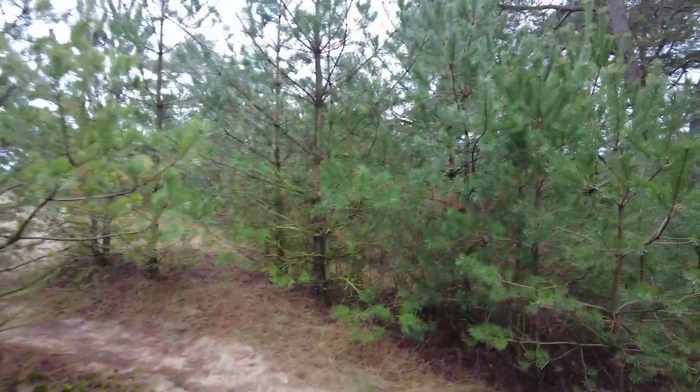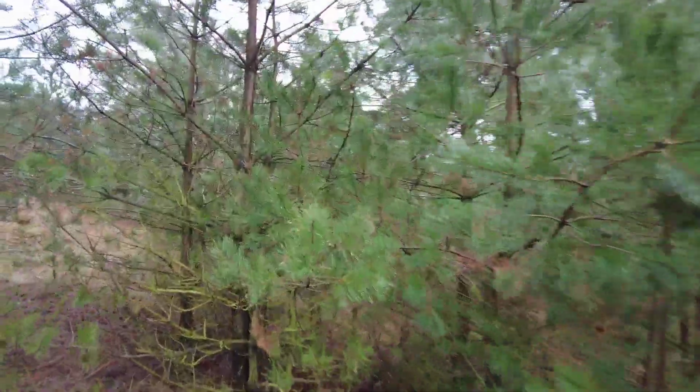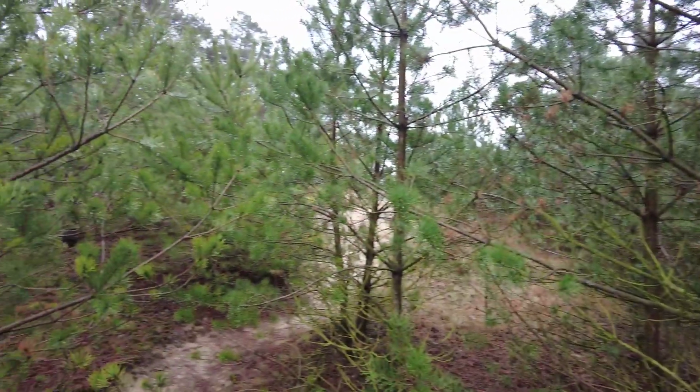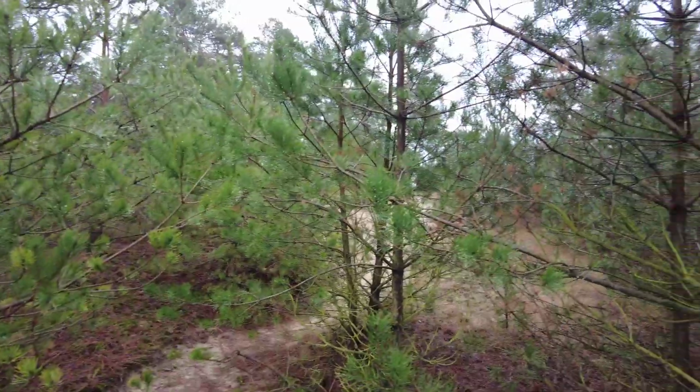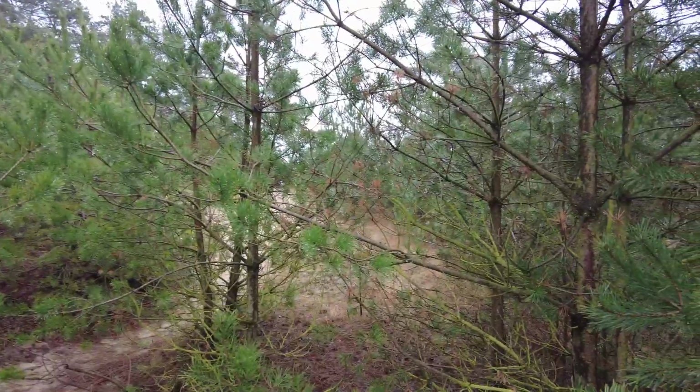I have no idea whether this is an official trail or not. I really have to scramble through the bushes, as you can see here. My back's already soaking wet. But that's part of the fun, right?